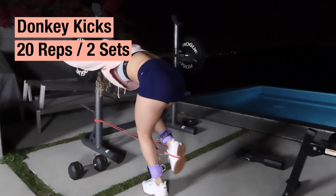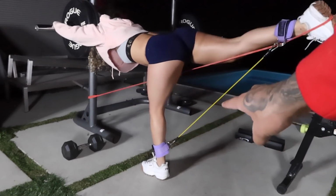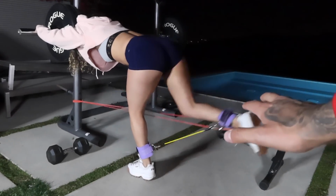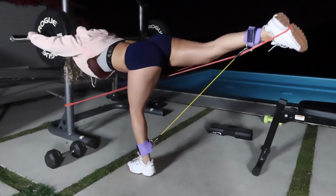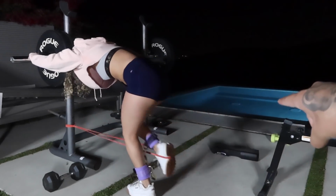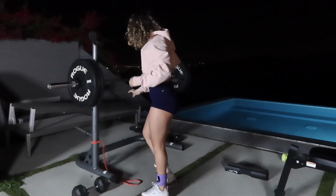All right, here we go. We've got donkey kicks. Look at that. She's doing double resistance. She's got the ankle band and the red band, because each one alone is getting a little too easy. So we combine both of them to give her more tension on the glutes. There you go. Come on, give me 20 reps though. Look at the pause at the end, holding it, making sure she's controlling the weight.